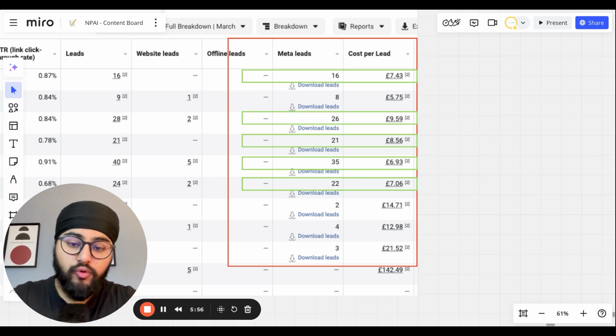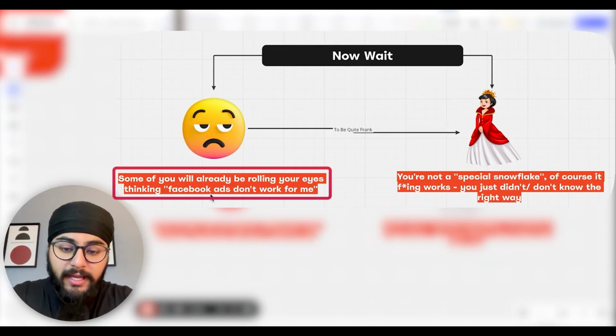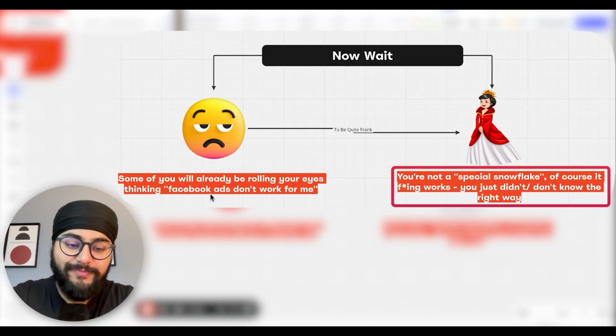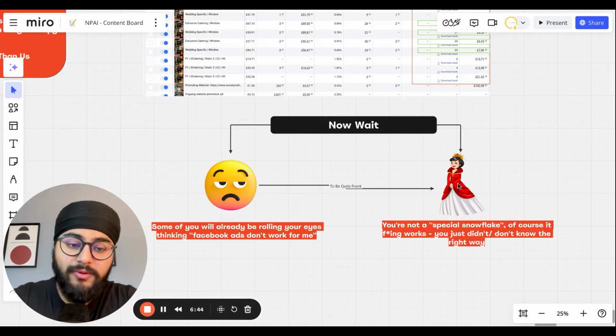Because if you don't have people who are consistently and profitably wanting to consume what you have to offer or are looking to buy what you have put out to the market, then you will never be able to scale a system. Some of you will already be rolling your eyes thinking Facebook ads don't work for me, but you're not a special snowflake. Of course it works. You just don't know or didn't do it the right way, or you didn't have the information in order to make this work, right?